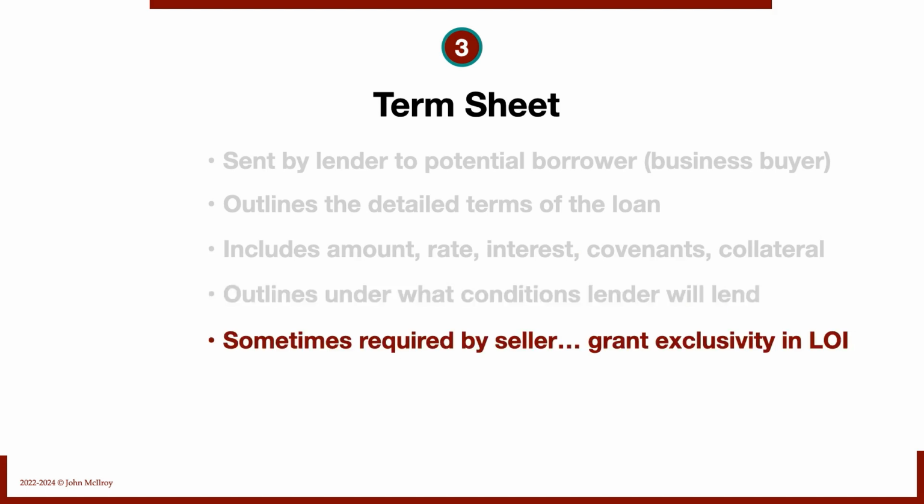A term sheet is sometimes required by a seller to grant us exclusivity in the LOI. When we prepare an LOI, we're going to ask for 60 or 75 or 90 days of exclusivity to put the deal together. The seller, before they will grant, say, a 90-day exclusivity period to us, wants to be sure that we had the funding in place. So they say, we'll sign the LOI giving you exclusivity, but I need to see a term sheet first before I'm going to sign off. That's not every seller, but some sellers do take that position.